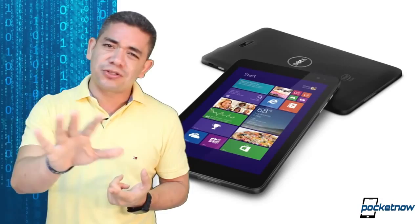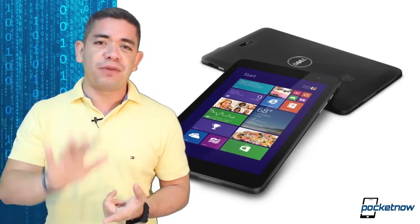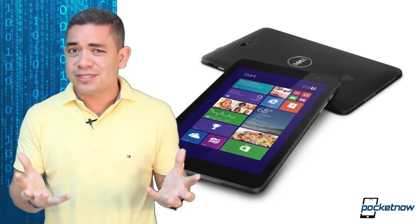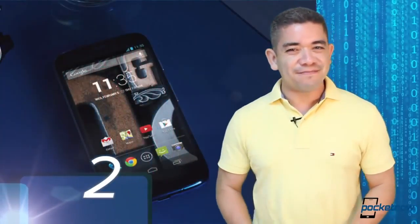Yeah, Atom processors are not the best. But for $250, you get a full-fledged computer that you can give your kids to go to college, or to go to high school or whatever. It's better than buying them an iPad, I'll tell you that. Again, for $250. Number 2 is the Moto G.